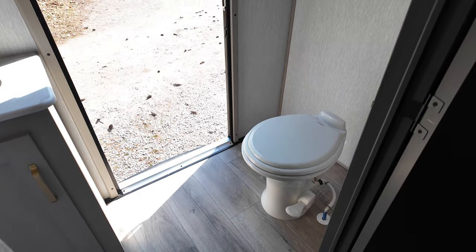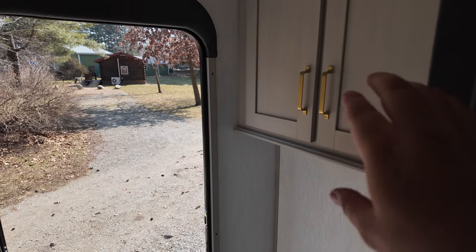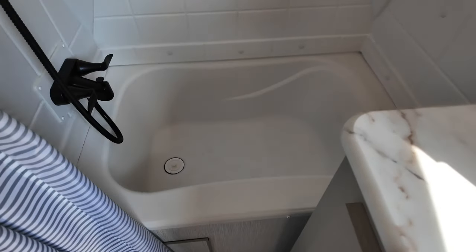So this is going to be the kids bath or the guest bath, depending on how you want to use it. Porcelain foot flush throne. You also get a little bit of storage here up above, and it's pretty good size there too. But you also got a tub. So I have a 2.5-year-old at home that loves taking baths, and this is going to be perfect for that.